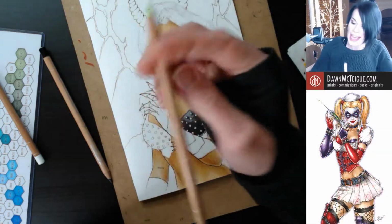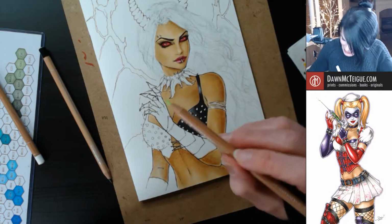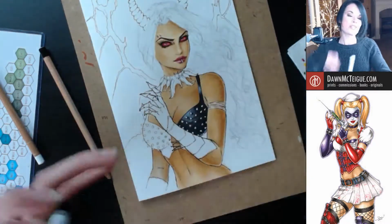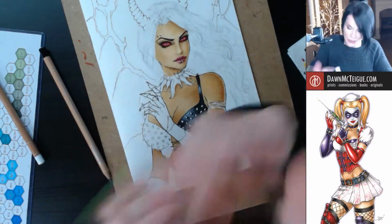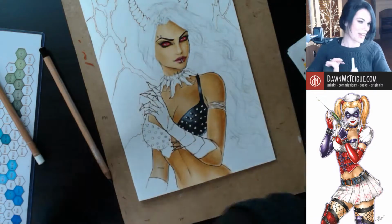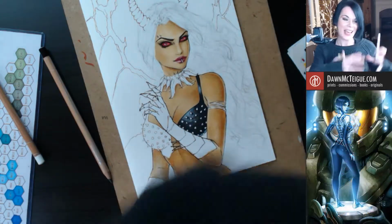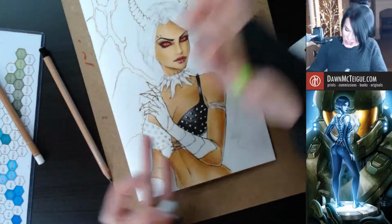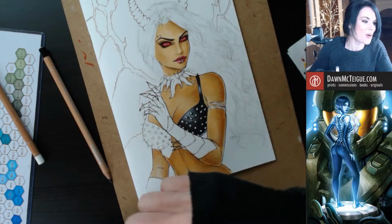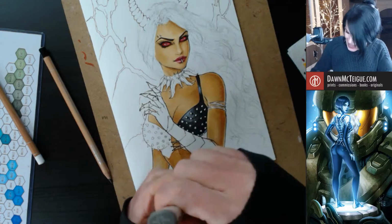Now, at the very end, I might come in with some of this fun lime green, which is kind of the shade of her energy power source that's going to be coming from her hand. And I can add in a little bit of lime green here, there, and everywhere. That's going to make it clear that the light is shining on the rest of her, but I'm gonna leave that to the end. I don't want to get a little too overexcited with my colored pencils. Gotta hold back on that.